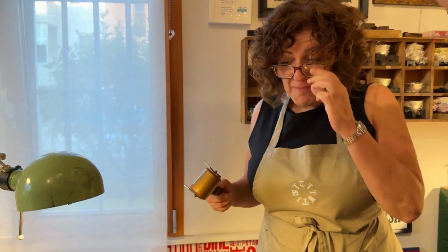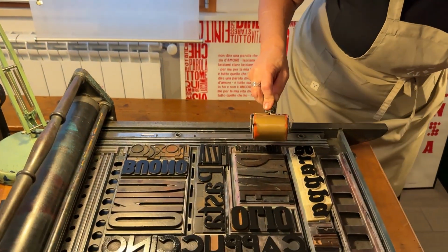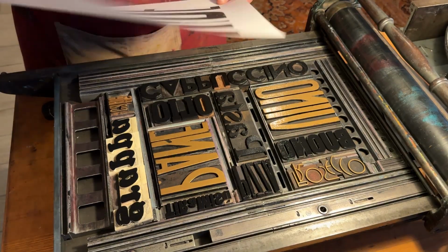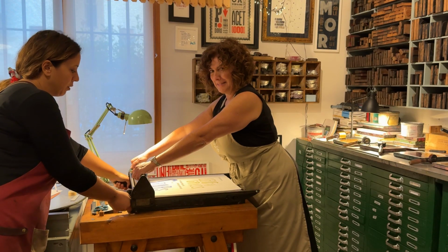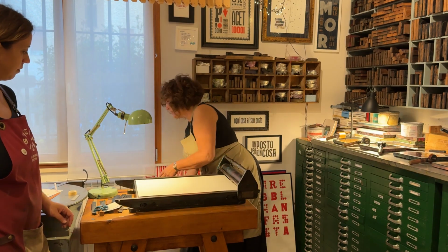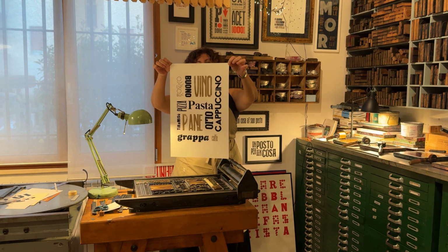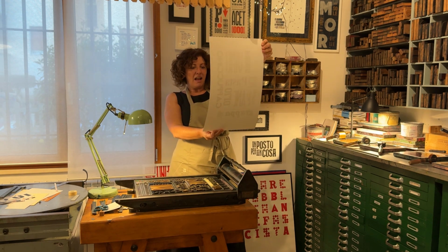Benny, are you nervous? I'm nervous because I'm doing gold, so it's a completely different color right now. Okay, let's do this one first. Okay, now we take a sheet of paper. This is a test. 3, 2, 1. The moment of truth has arrived. Bellissimo! It's your baby! Look how beautiful. I love it.